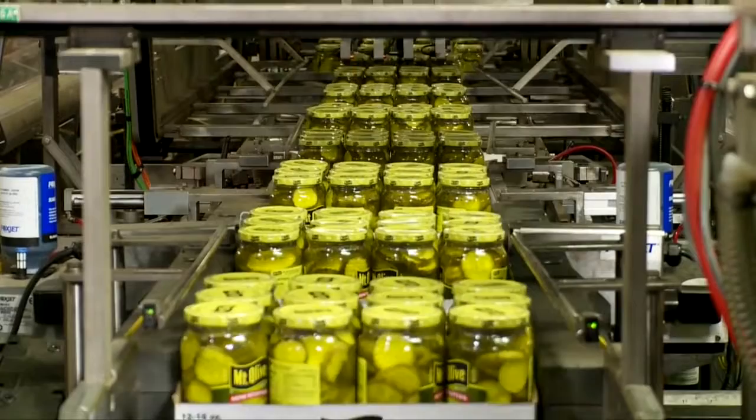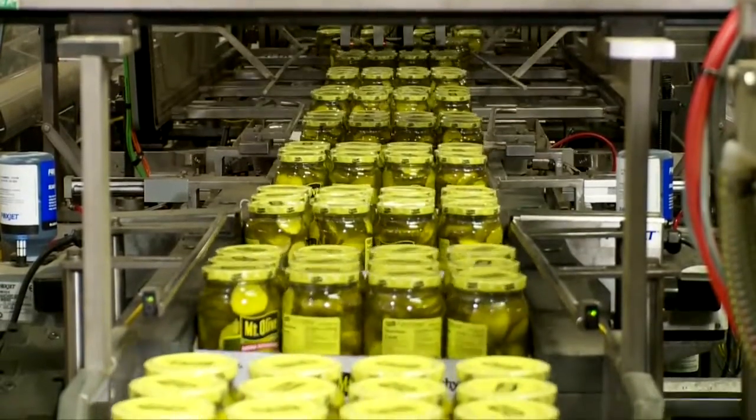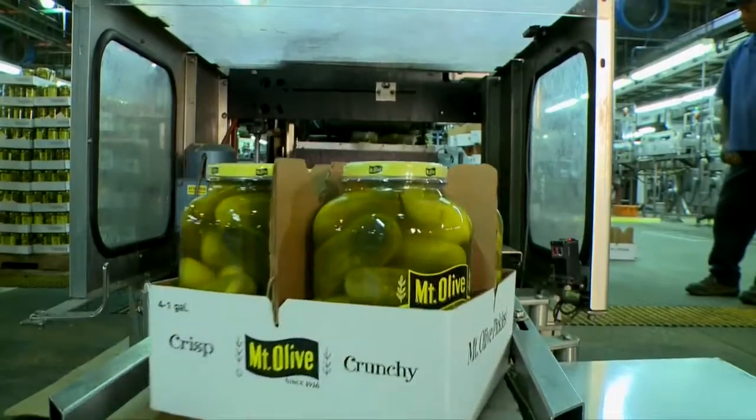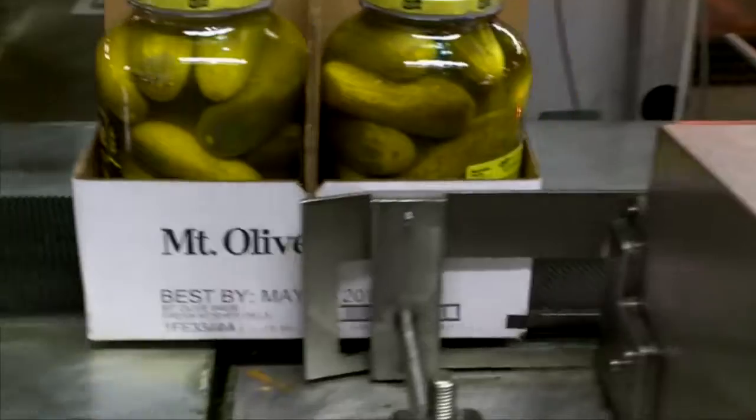What this machine allows us to do is go from a 12-pack case to a 6-pack case to a 4-pack case, whatever fits the individual customer. We're very flexible with this machine. The production code information is printed on each tray, and the trays are shrink-wrapped.